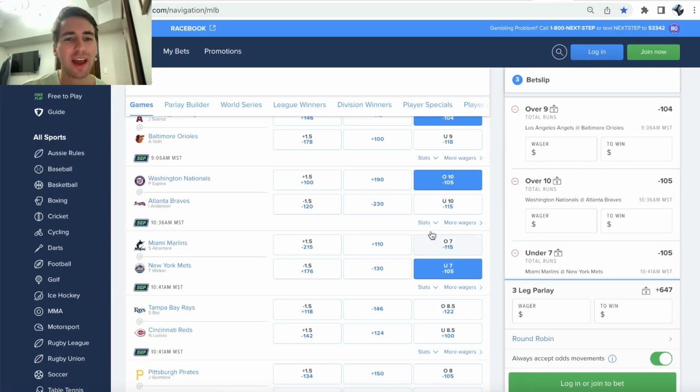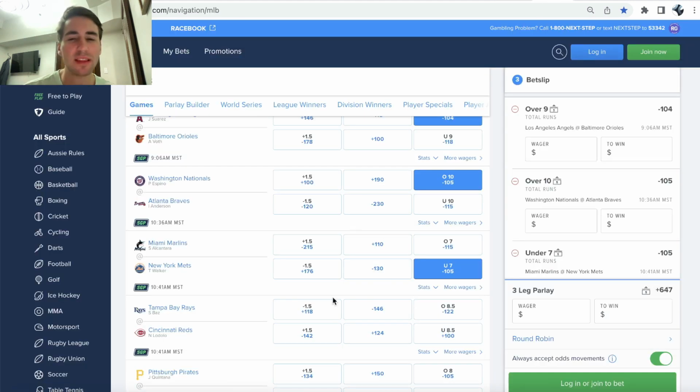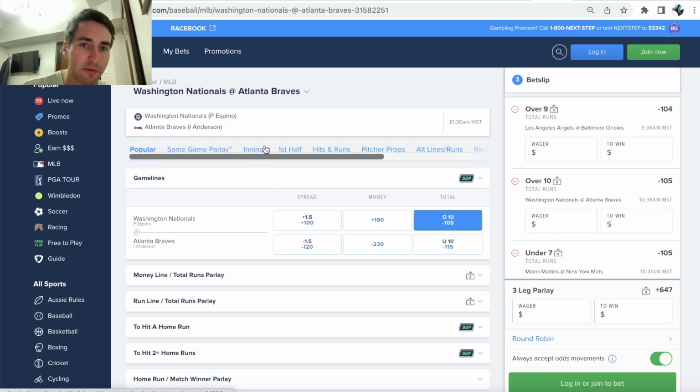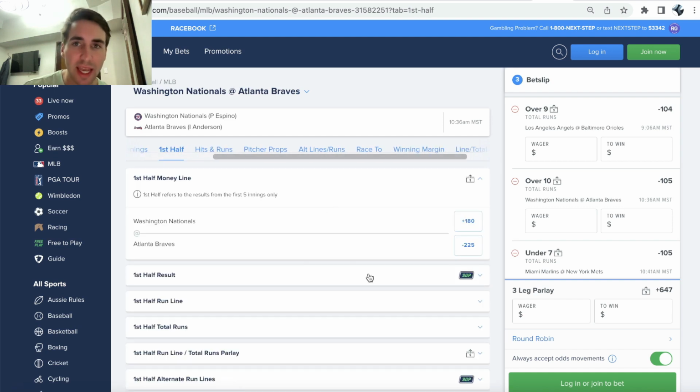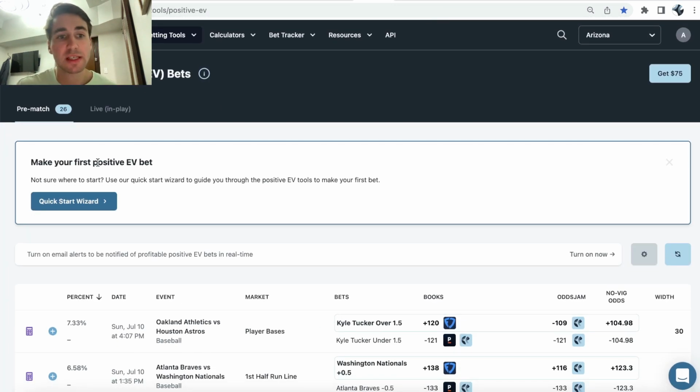Again, the way that OddsJam works, as you can see here, it's just scanning the markets, right? That's literally all it does. There are millions of odds across sportsbooks at any given time, and OddsJam goes into every single betting market, scanning it to show you the data-driven bets, right? What are the bets that actually have mathematical value, line discrepancies? These bets are called positive EV bets.